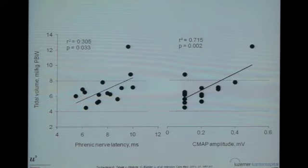Now, that's the average tidal volume of the patients over the 72-hour period. So each dot would represent one patient. And as I told you before, the range was well between 4 and 9 mL per kilogram, except for this one patient. What we found interesting is that there was some correlation between tidal volume and the phrenic nerve latency and amplitude, just indicating that indeed in these patients the tidal volume control by the neural feedback is affected to some degree by the function of the nerval system.